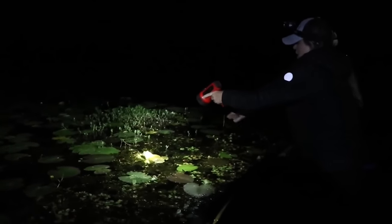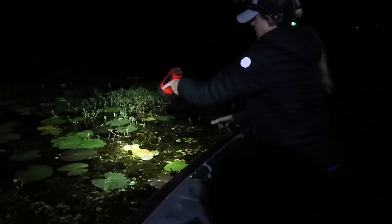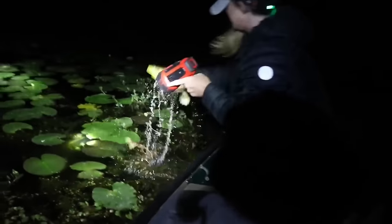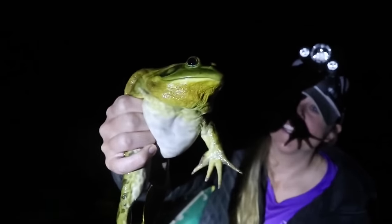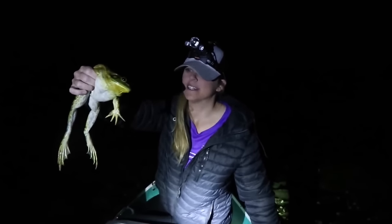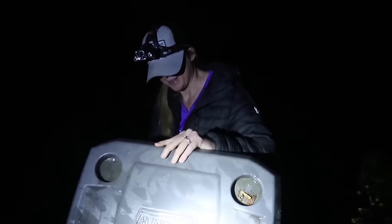Can you reach him? A little closer? Okay. Jay's going in for a first frog. Get him! Yes! Holy smokes! Look at this guy! What a giant! That is a huge bullfrog! First one of the night, and it's a big one. Oh my goodness. And there are so many just getting it over here on our side. It's about to get so wild. All right. Well, let's put him in the cooler, and let's see if we can get some more.